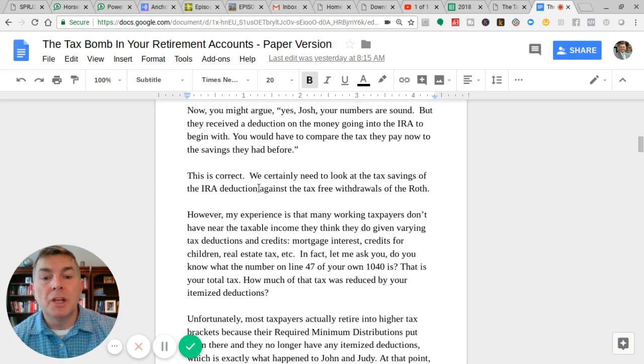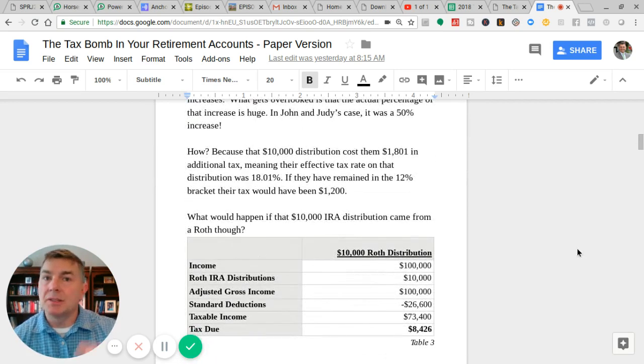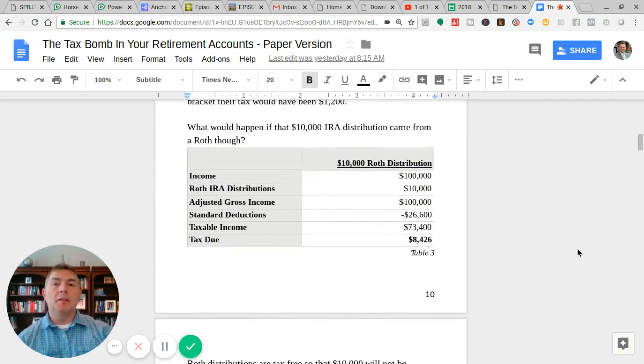So just remember, more income with a Roth, less taxation. That's all there is to it. More income from the Roth, less taxation. More income from an IRA distribution, more taxation. In this case, it's a 50% tax increase on those IRA distributions.